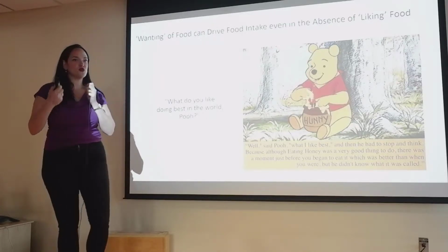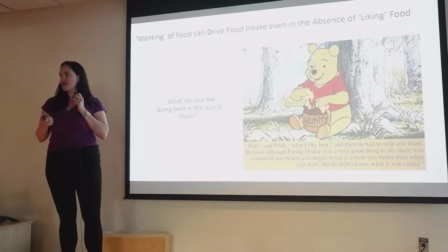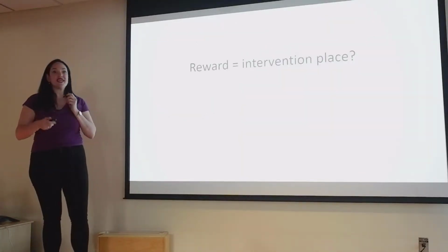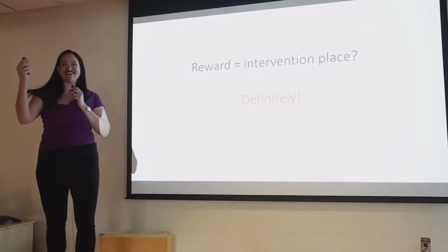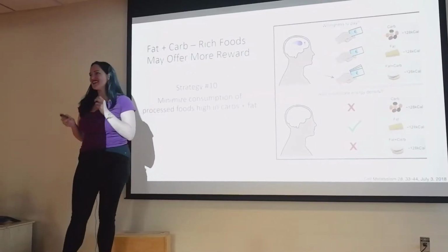We would call it wanting. And wanting of food seems to drive food intake even more so than liking food. We see that very much so in animal studies, but there are some human studies that also have driven this hypothesis. Okay? So is reward an intervention place? Hopefully, yes. Definitely. Excellent, good. So reward is an intervention place.